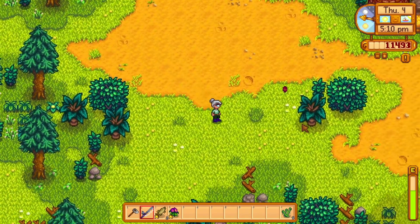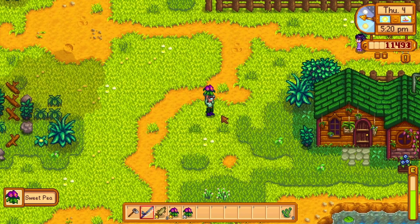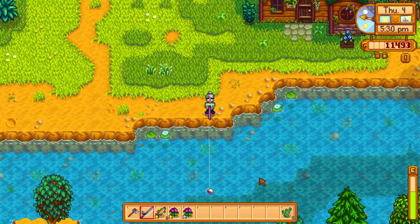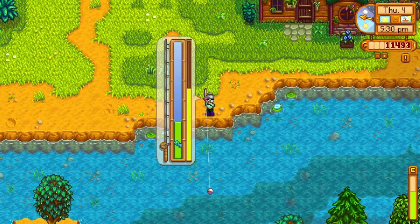So we're going to go somewhere else. Down below here is the river, and I thought maybe we should go down to the river. In the meantime, let's pick up some more of these. These sweet peas make decent gifts for most people, so I thought, well, we'll just hang on to those. We'll make friends soon, so let's come down to the river. There. We got a hit on the first one.